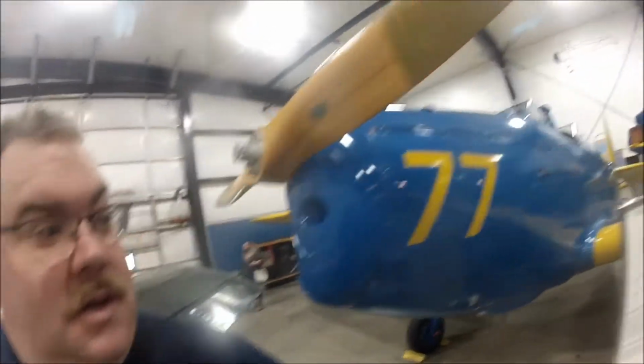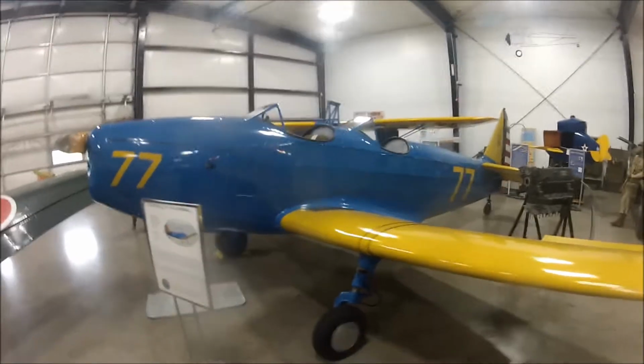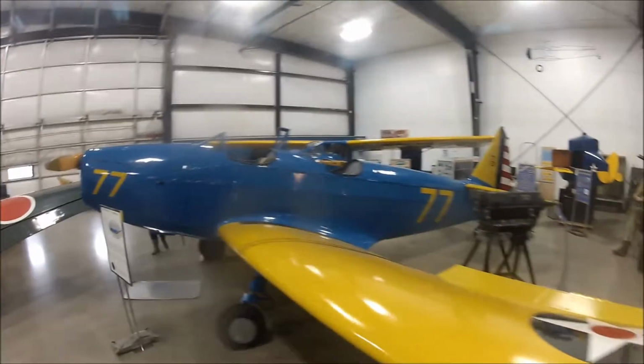The plus side is they have a lot of exhibits here. The occasional minus side is you can get a little tight moving around. PT-19 trainer. You can bet that got cold on some days.